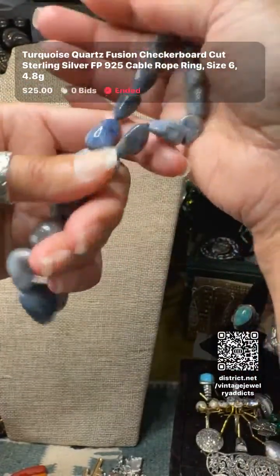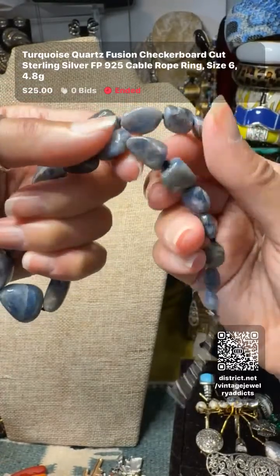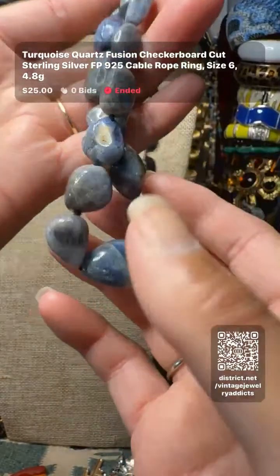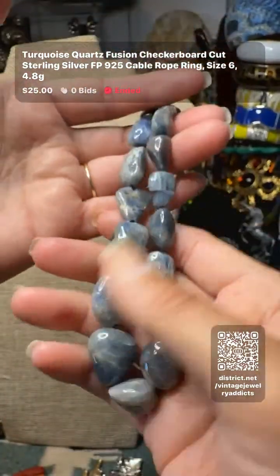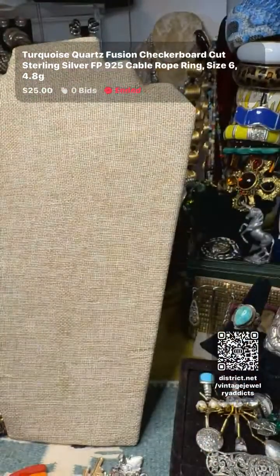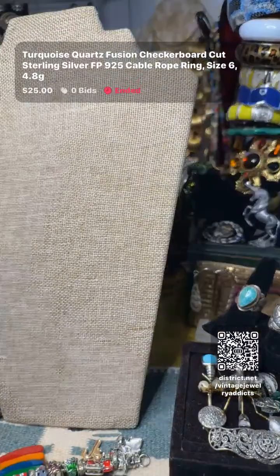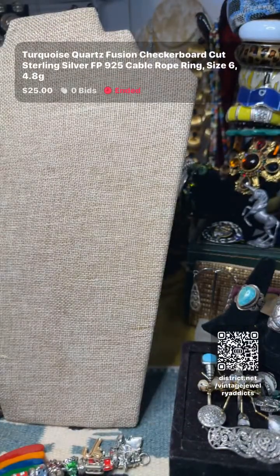Because it's damaged, it would take somebody crafty to make something, but it would be a shame to just discard these stones because they're genuine and they're quite lovely. So let me know. I'll probably put that in an as-is listing, and I'm going to keep it separate so it doesn't contaminate anything else. I'm joking. It doesn't have anything really wrong with it.